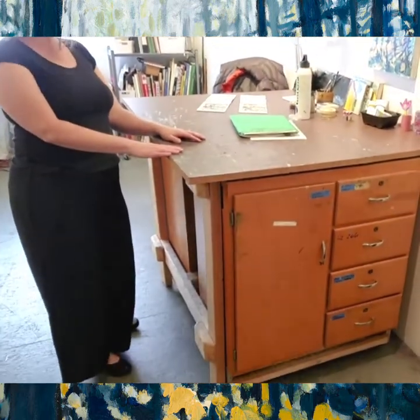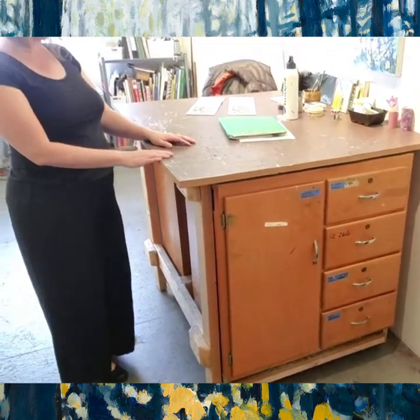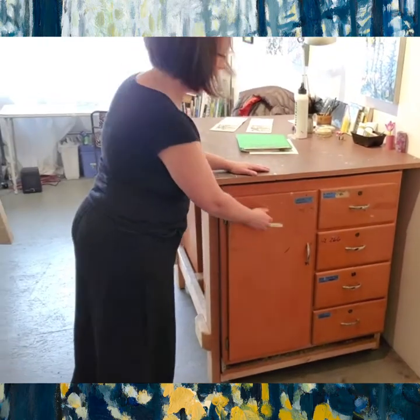And over here is my large work table. I love this work table. It was built for me by my husband, who's also serving as the cameraman today. Having a supportive family is essential. I have lots of storage underneath my table as well.